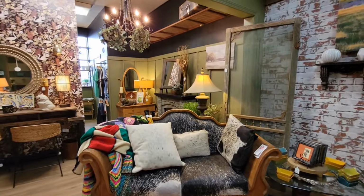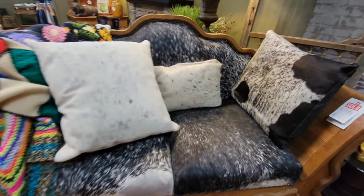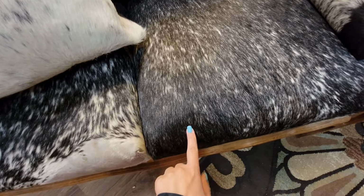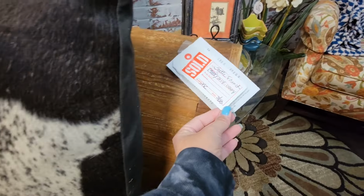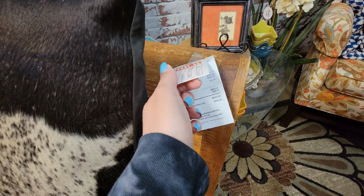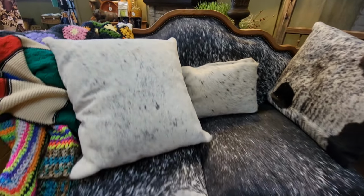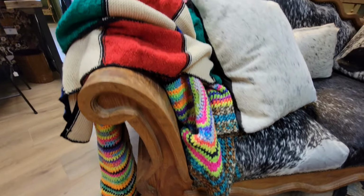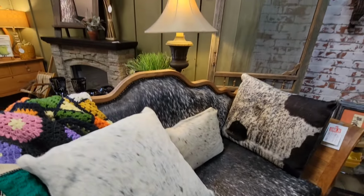Oh my goodness, look at this sofa. It's sold. This is like, it almost feels like real hair on hide. I think it is. It was $684. How gorgeous. Look at the wood. Stunning.